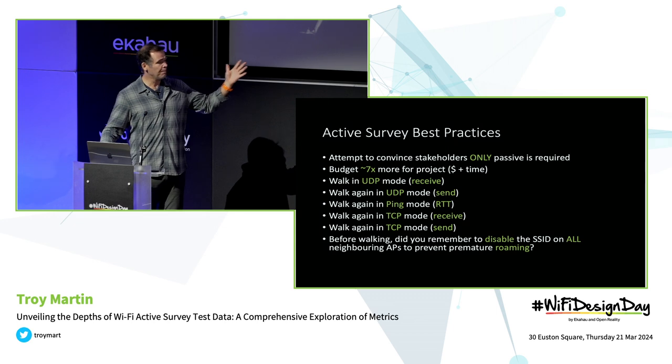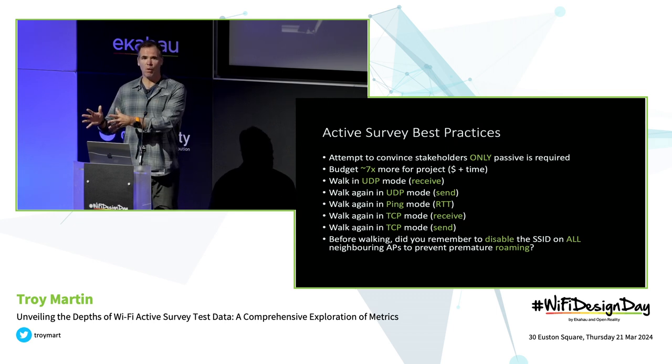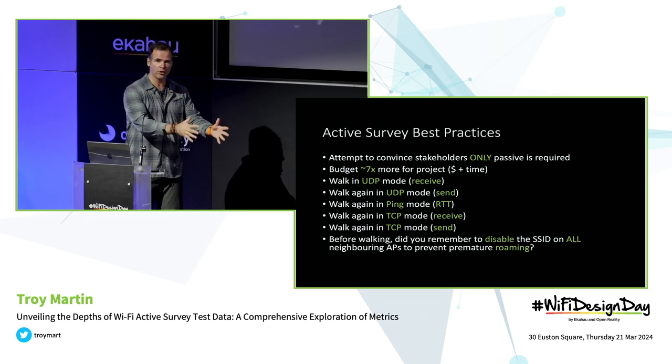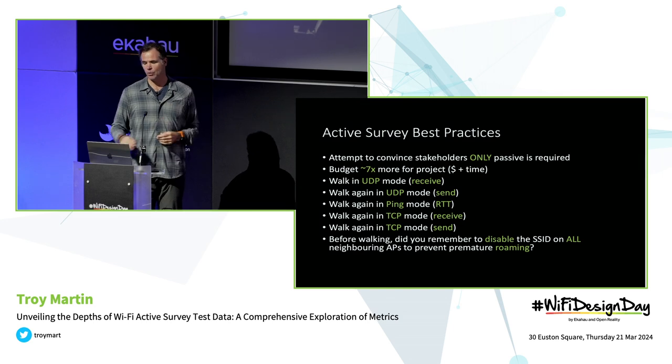But again, sometimes business requires that you perform an active survey, right? So I'm not saying it's the best method or that you should always do it, but if you were to go down the active survey path, this is something you want to consider when you're collecting your data.